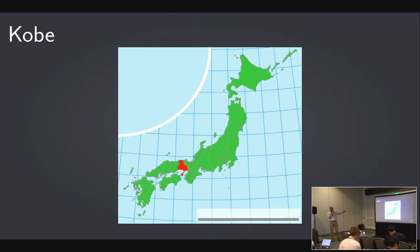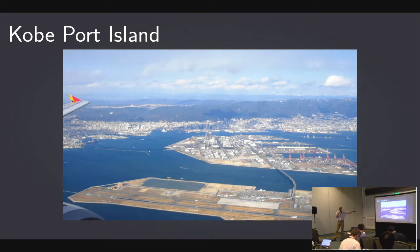So this is Hyogo Prefecture. This is Japan, and the red one is where Kobe is, and that's the site where the machine will be. And this is the nice artificial island we have, and the machine will be just over there.